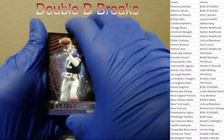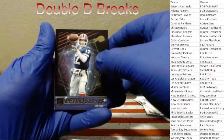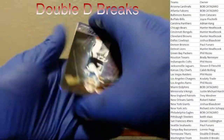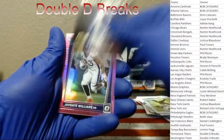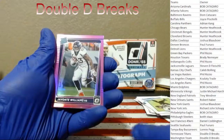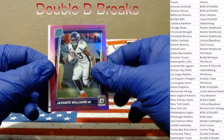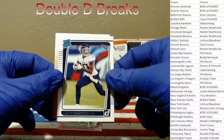We'll do a recap here in a minute, David, when we get done with the other box. Nothing too crazy yet out of these boxes, but we've got Mac Jones downtown, Trey Lance autos, Mac Jones Optic Preview Blue out of the cellos. Got all sorts of different stuff. But behind there we got another Javonte Williams. Or no, we didn't get a Javonte Williams yet. That was somebody else. But there we go. Javonte Williams for the Broncos. Paul grabbing those two right before the break. And a Dez Fitzpatrick.